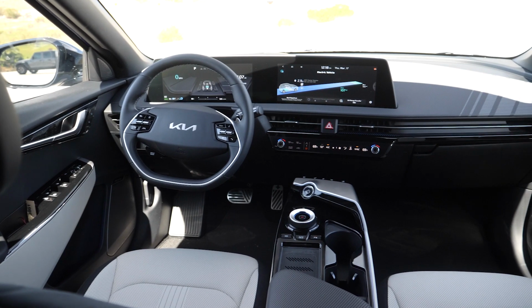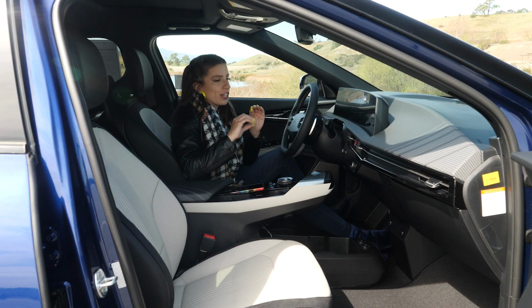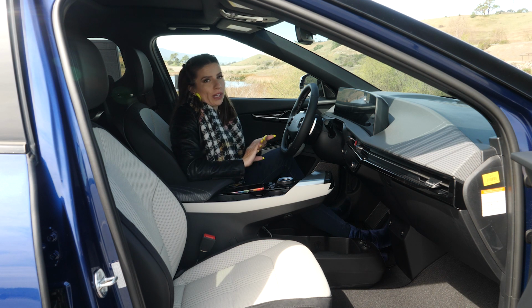I want to delve a little bit more into the connectivity beyond just the wireless charging. It is a true wireless Apple CarPlay and Android Auto.